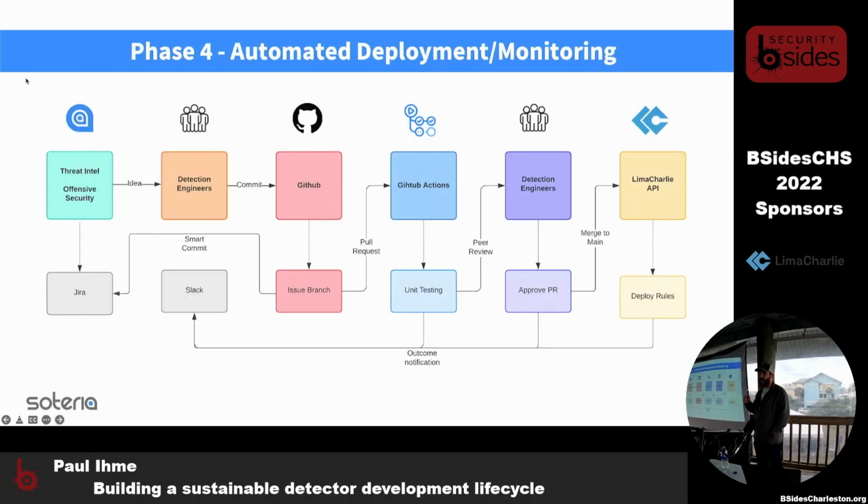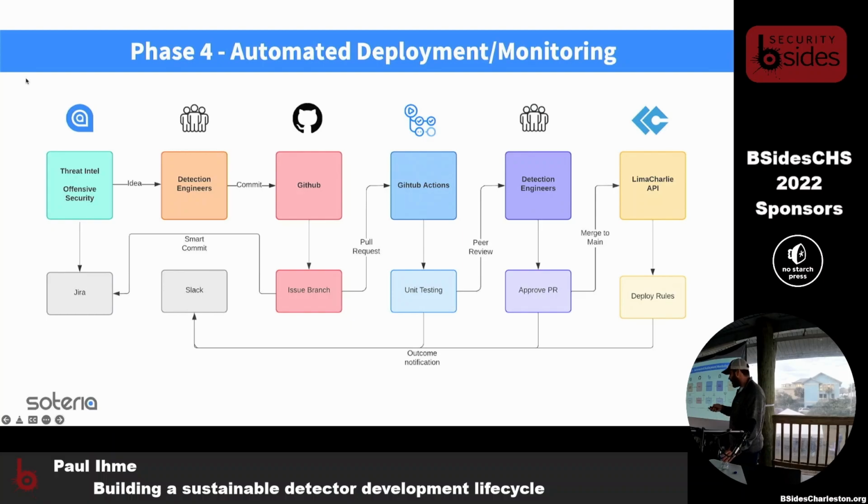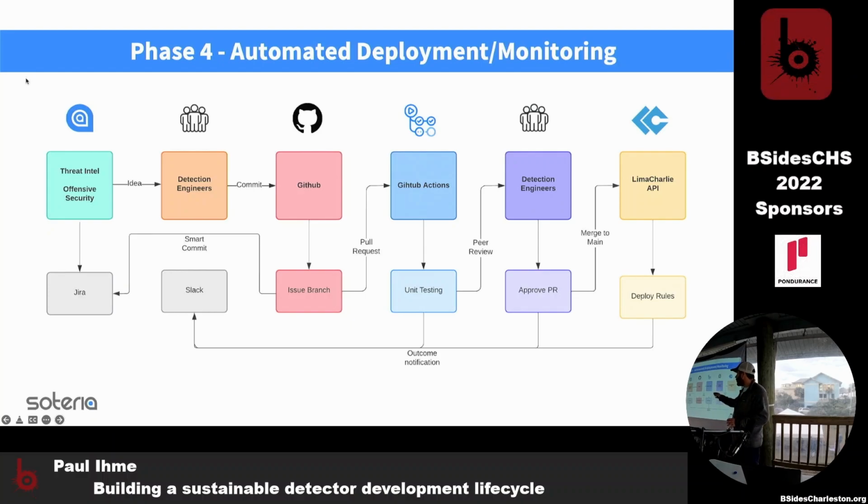Then phase 4, finally, we get into the automated pipeline. Once all this is done, we want to push the detection out to the detection platform and get it out there going. So this is really just a summary of everything that we talked about. Right there on the left is a flow chart of our entire process. You start out with your threat intel from your offensive security team, your threat intel team, or wherever you find things.